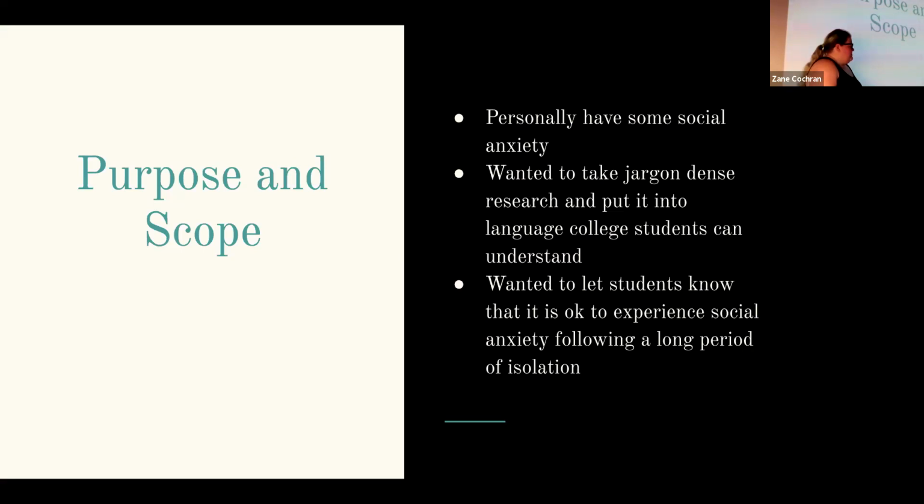And the other big purpose was just to let students know that it's okay to experience anxiety, following this long period of isolation that we had. And that there are options out there.